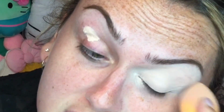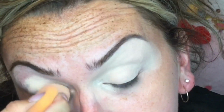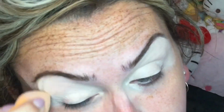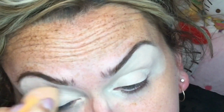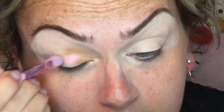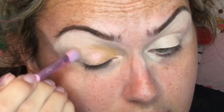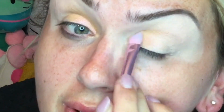And on the shadow, I will be using the Orgy palette in its I'm Shy, Versatile, Booby Trap, and Orgy. So I'm Shy is on the brow bone, Versatile is in the crease, Booby Trap is a little focused more towards the outer portion of the eyelid, and Orgy is focused pretty much a little bit above the lash line and the lash line on the outer corner. So just going ahead and packing on that color.